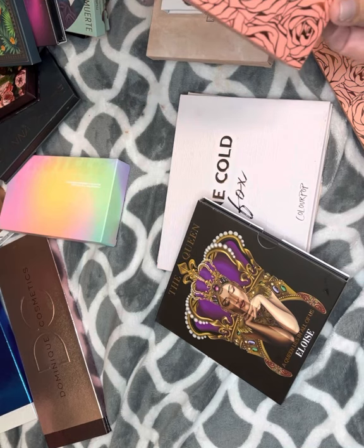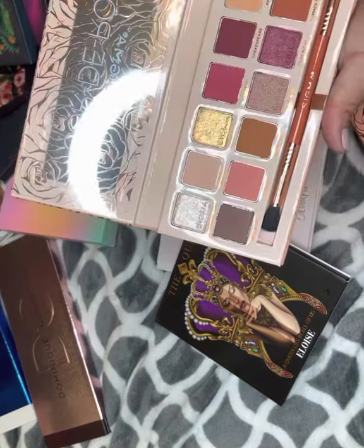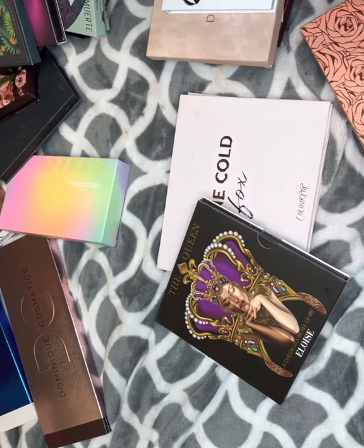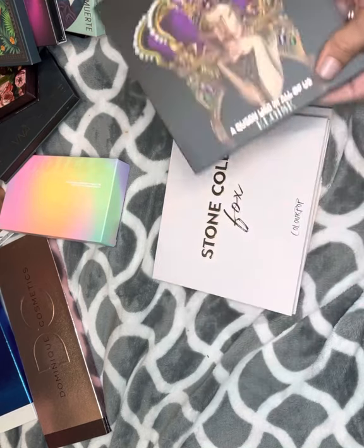I didn't show that one in my blush declutter or my face palette declutter because I forgot I got both of them. Anyway, that's what that looks like. I'm excited to use this. Obviously, I'm keeping this and the cheek palette. So, this, I don't know what I want to do.